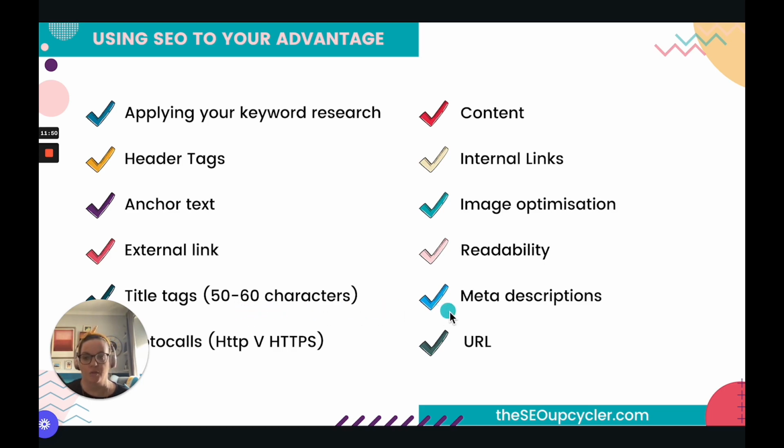And make sure your URL is formatted correctly. Don't use uppercases. Don't use stop words such as and, so, it. Put a dash between words, and if possible, use your keyword. But don't be spammy about it.